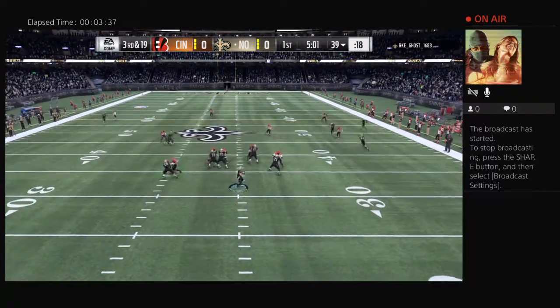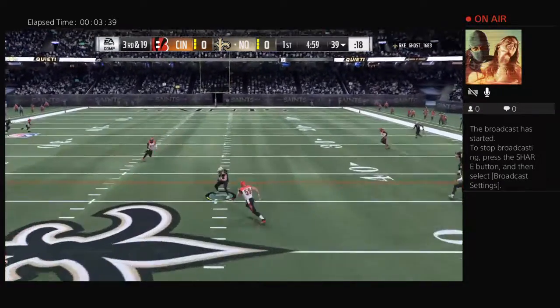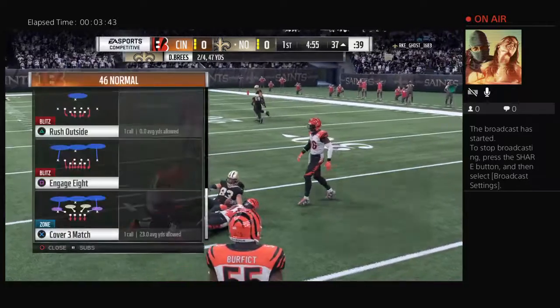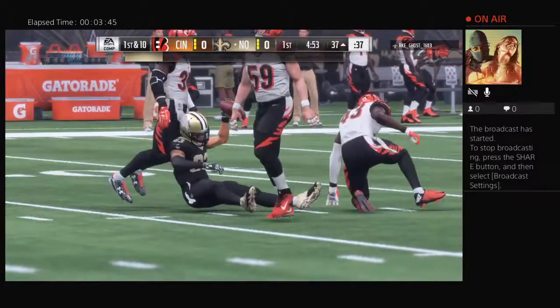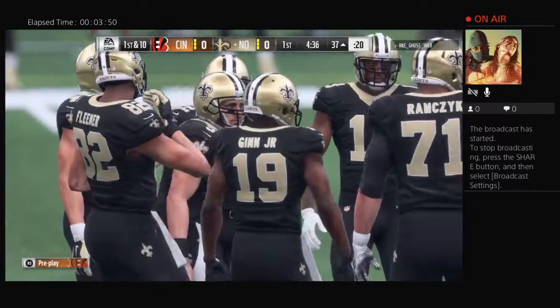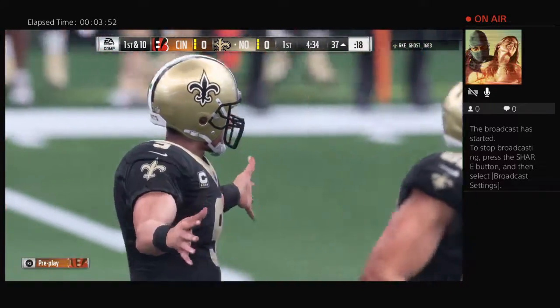On 3rd and long, it's Brees. It's brought in here. Nice one. And he's taken down, but not before he gets this into enemy territory across the 40. 23 yards on the play.